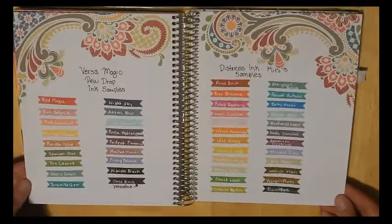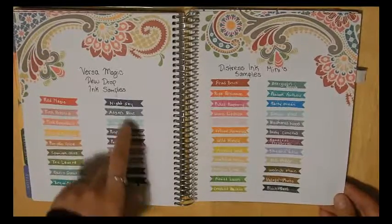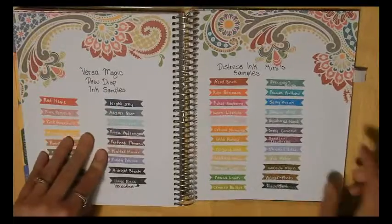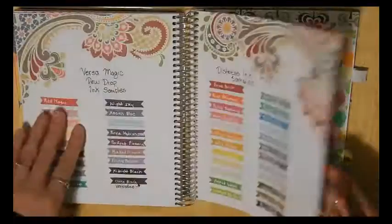I started doing stamping like I had said back in my planner, so I was doing some sampling of my inks, the Versa Magic Dewdrop ink samples and the Distress ink minis, to see how they went through, which most of those ones did. The Versa Magic wasn't too bad. I can't show you because there's something taped to the other side.